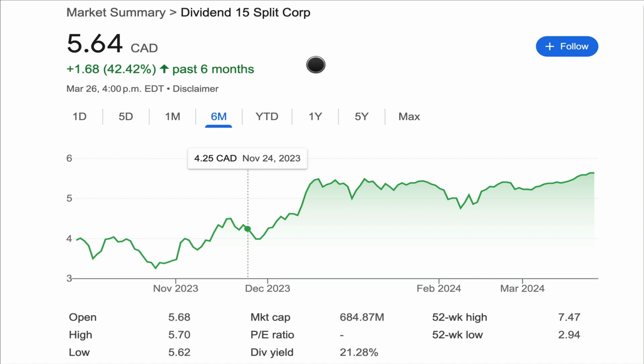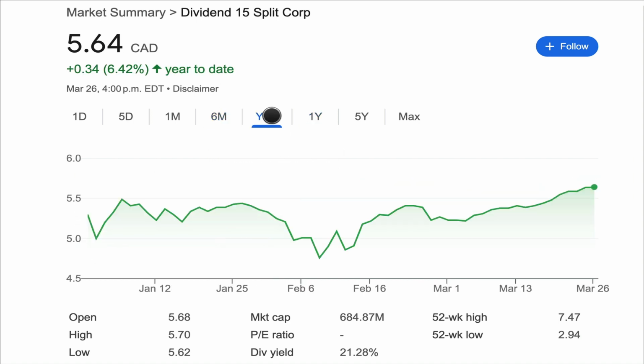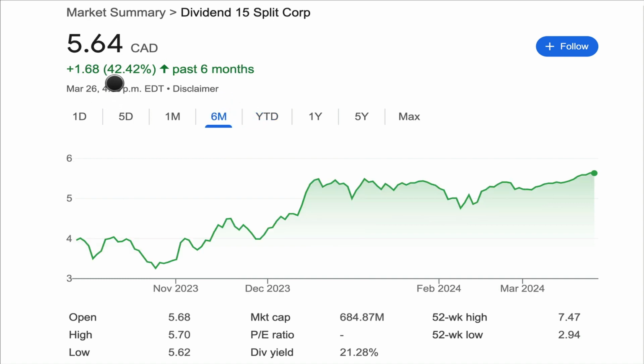So Dividend 15 Split Corp is on tear right now. It's almost approaching $6, because if we look at before, it was actually at $7. So right now, if we look at the 1 year or 52-week, it's down about 24%. But if we look at year to date, it has returned about 6%. And if we look at the 6 months, it has returned about 42%.